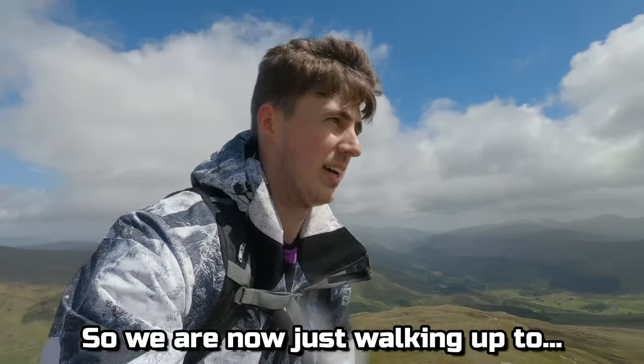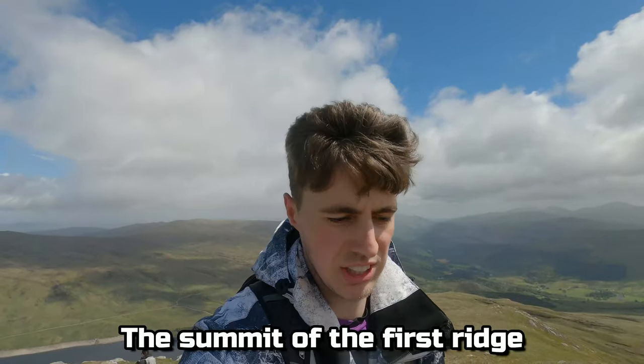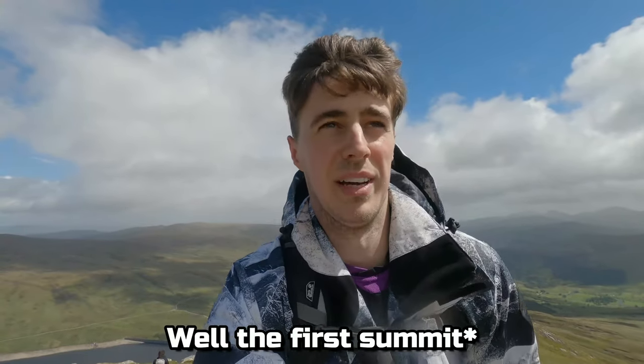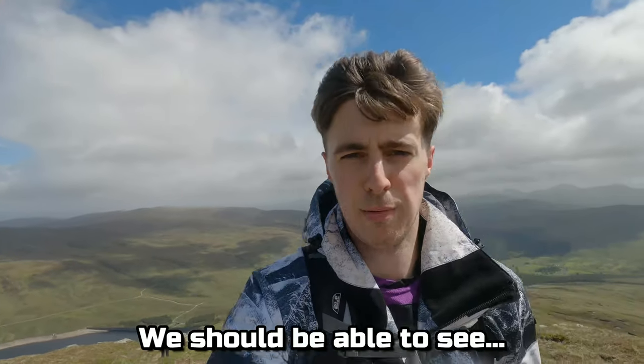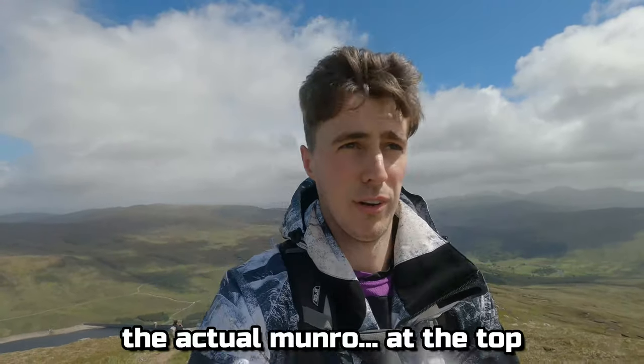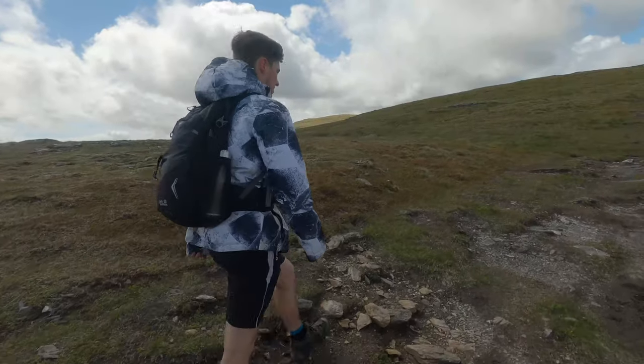Now just walking up to the summit of the first ridge. Well, the first summit. So when we get to the top of here, we should be able to see the actual Munro from the top.